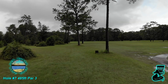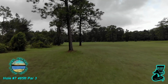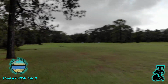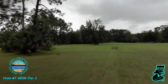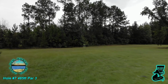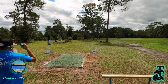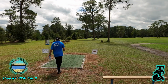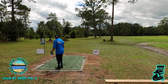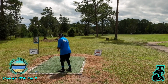Alright, hole 7, 485, par 3. That's a lot of feet for a par 3, I feel like. It is. It's fairly open on the right side here. There is some OB far to the right. So, you know, a little bit of a challenge, but it's kind of open. I think it's about a par 3.5. Maybe par 3.25. I don't know. They did actually move this hole back a little bit from what it originally is on the course. Made it a little tougher. But still kept it the par 3.